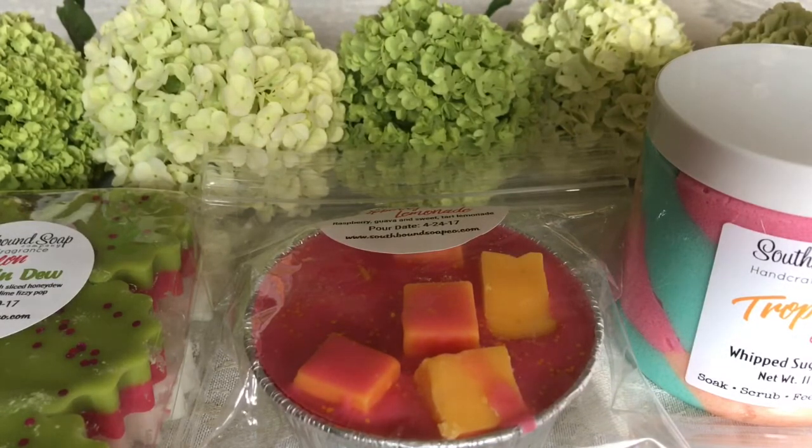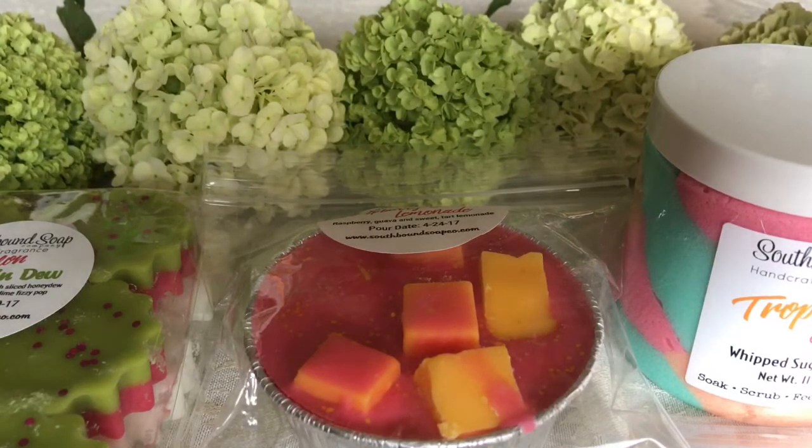Then you may prefer ready to ship. Ready to ship is exactly that. It's stuff that's already pre-poured. It's sitting in the company's warehouse, wherever it is, and you order it and then they pack it up and send it to you, and you usually have your stuff within about a week, 10 days.